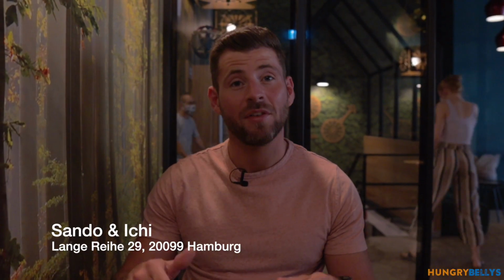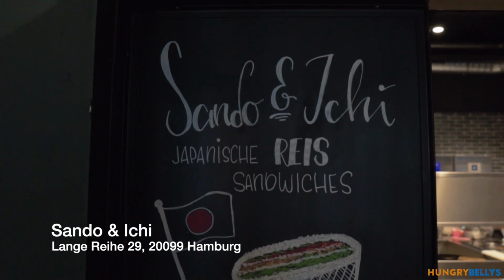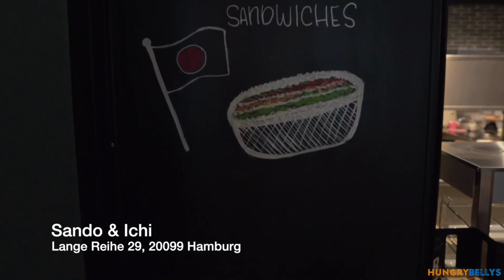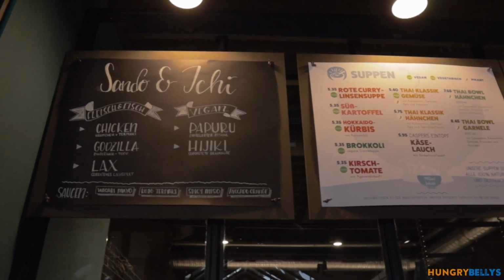Hey Gribellis, just arrived at Sando Ichi now, and I'm really looking forward to trying their Japanese authentic sandwich. That being the case, the location is really a hidden gem. You've got a wonderful cafe at the front. You could have always missed it just by walking past. We saw it just by almost an A board.